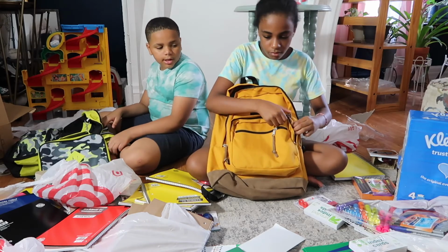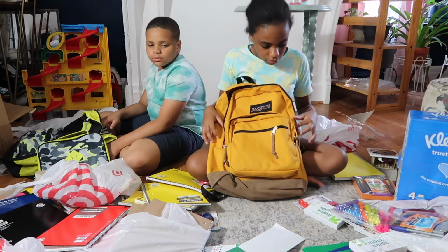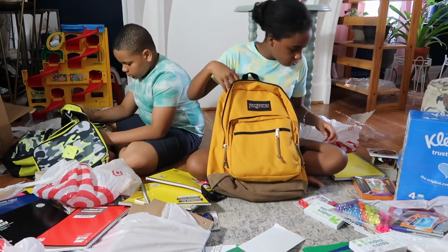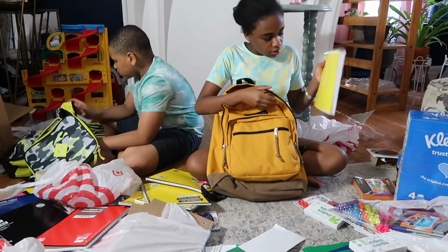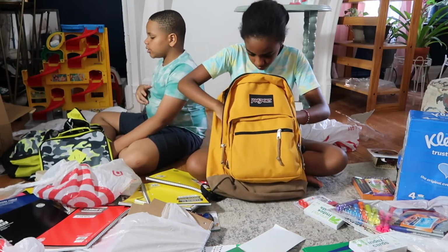Do you want to put your binder in there? Yes. Do you want to find a newspaper? Here's some colored random blue sticks.